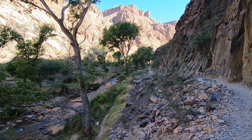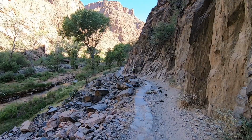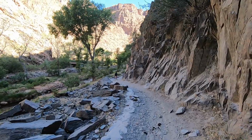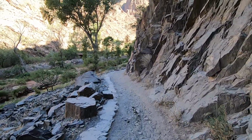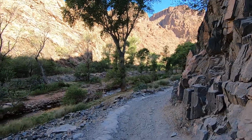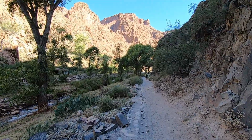All right, we are making our way towards Phantom Ranch here. About 10 miles in, 3 hours 45 minutes. We are going to be behind schedule here, probably 45 to 50 minutes. Slower than estimated coming down. I almost feel like I could go up that fast, but we'll find out here quickly.